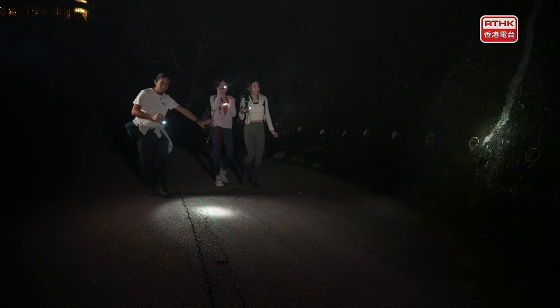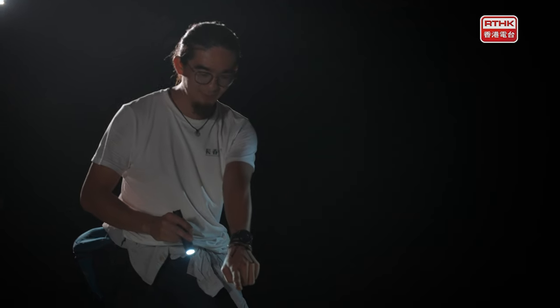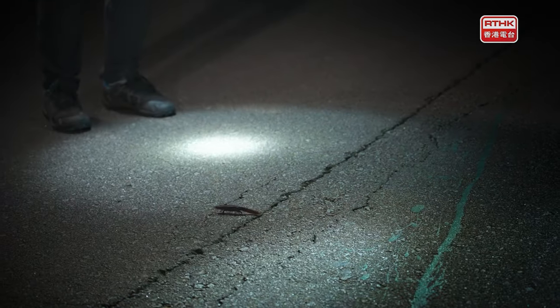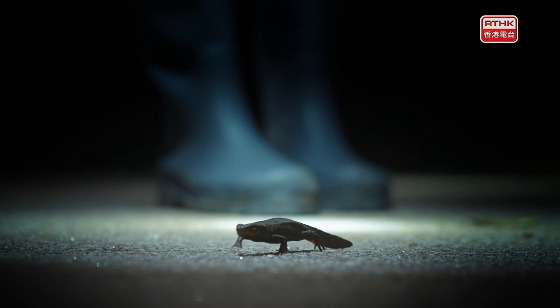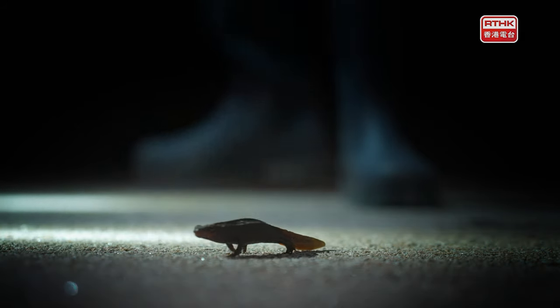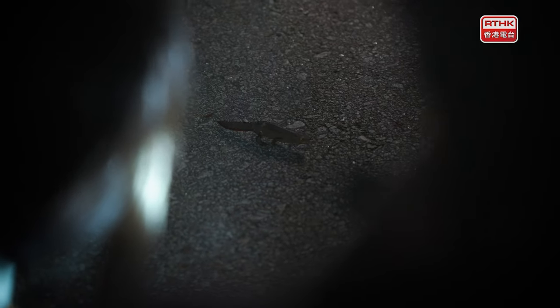Make sure you look at the walls, too. There might be something there. Look, here. What? There. Look out, be careful. It's crossing the road. Yes, it's too dangerous for you to cross the road like this. But it's walking very slowly. It's better at swimming, but it walks really slow on land. Is it lost? So interesting.